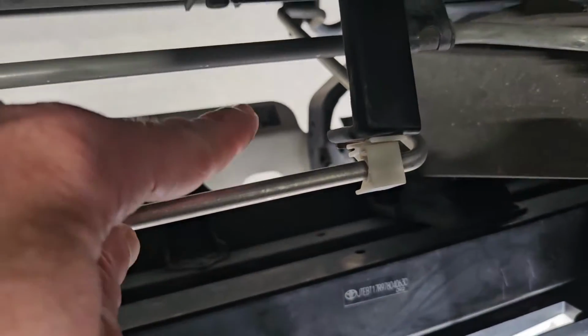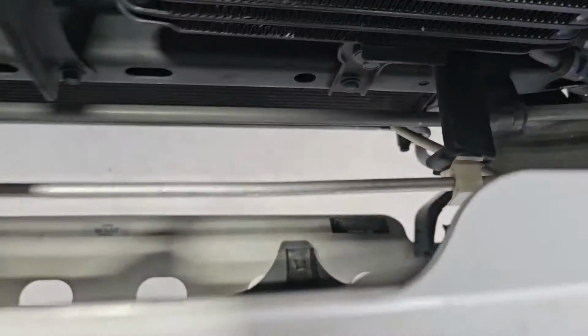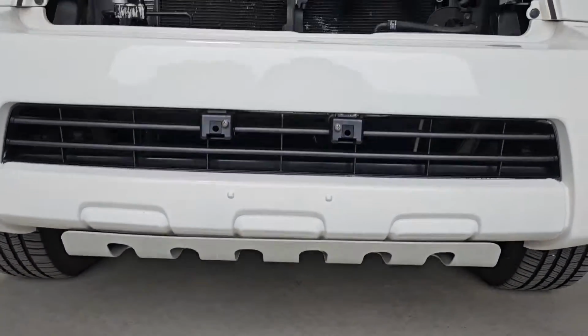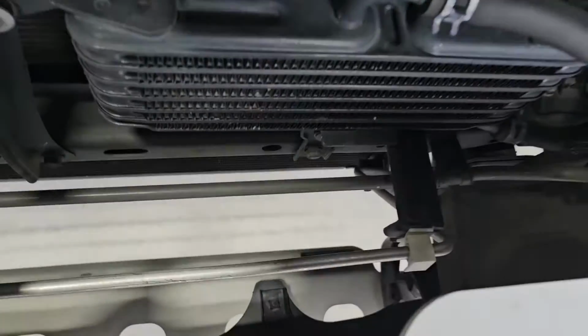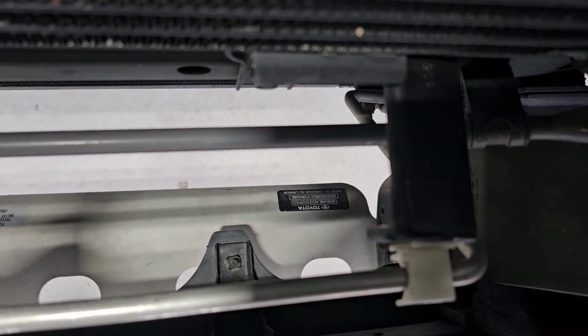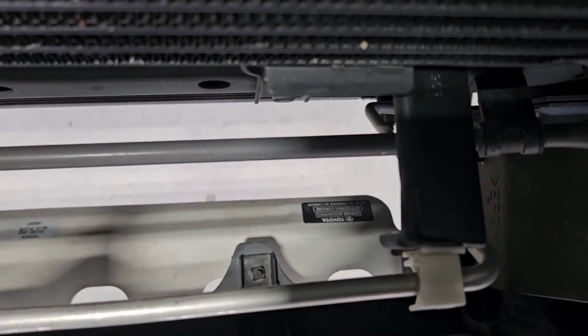You can also see down here the skid plate that you see here. This was an optional accessory when the car was new from Toyota. I know it's upside down, but you can see the Toyota sticker there, official accessory.